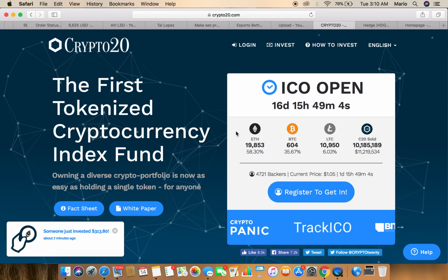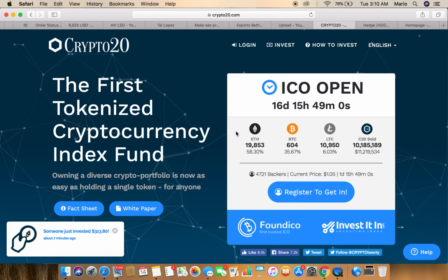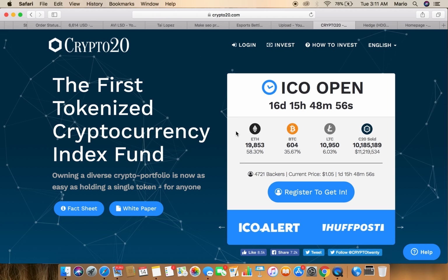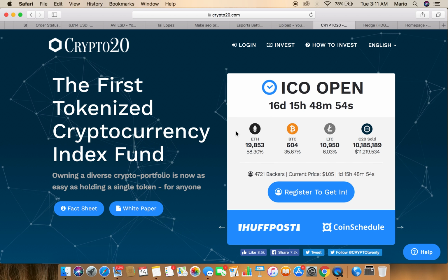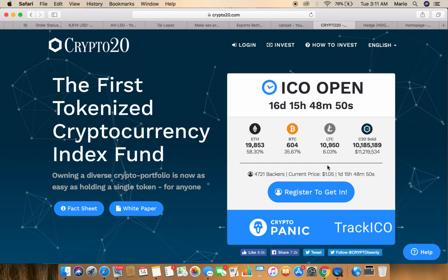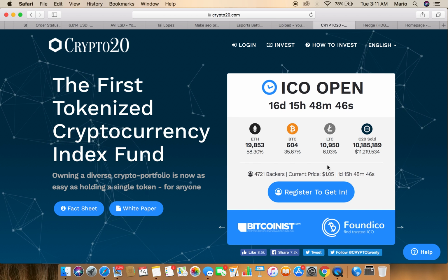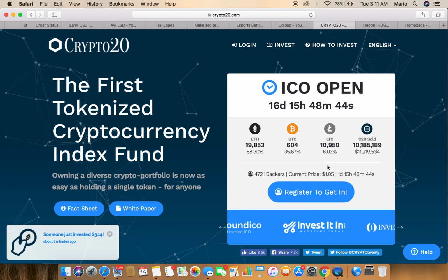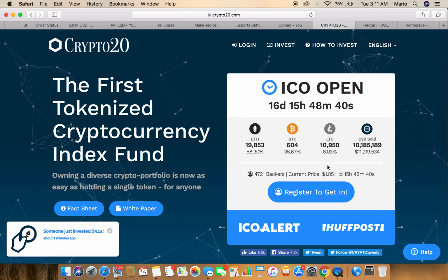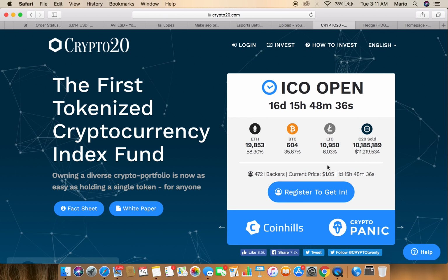This one's called Crypto 20, and right now they are in ICO phase. So this was the other one I was talking about. Like I said, me personally, I don't really like ICOs. As you can see, the current price down here is $1.05. Now, for you guys who may think this is something good, go ahead and feel free to join in. This is definitely not investment advice, so please feel free to do your own research and see if this is something that you really want to invest into. This is kind of a similar thing.